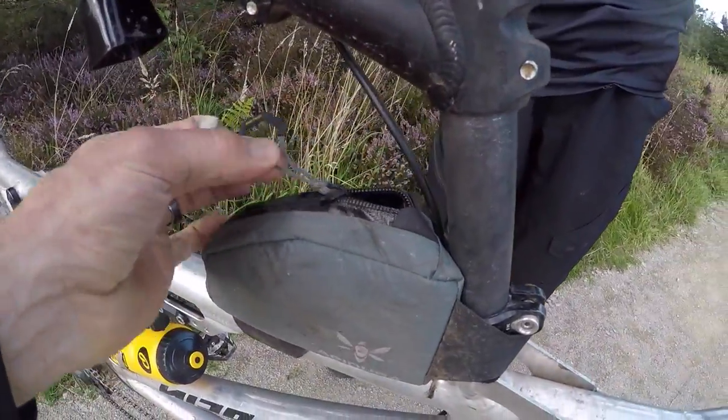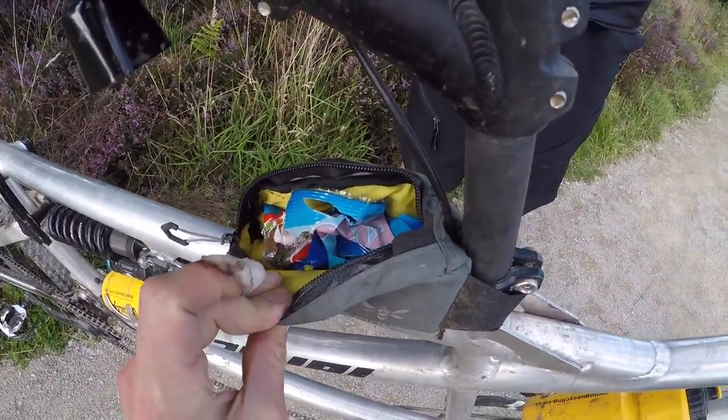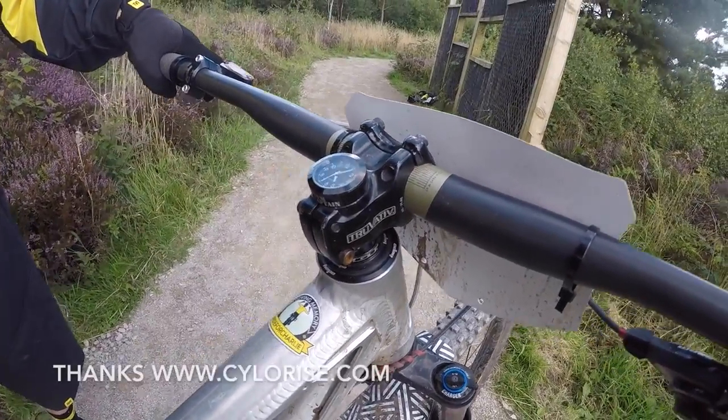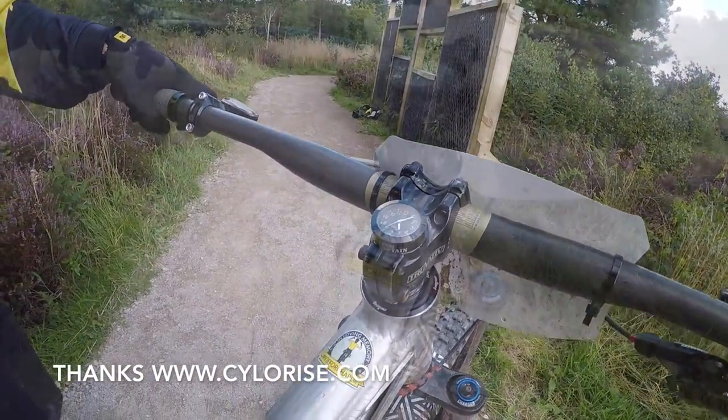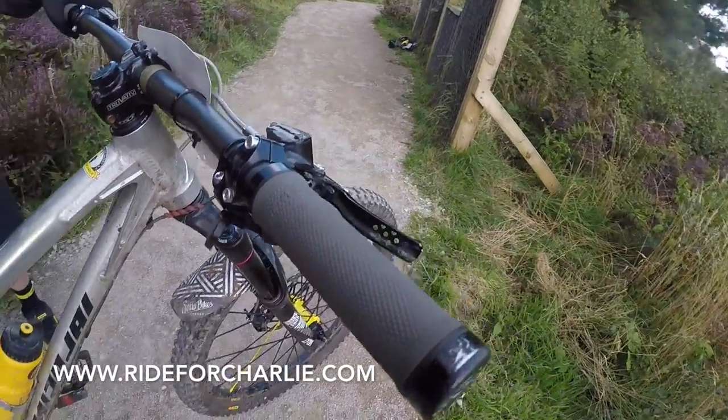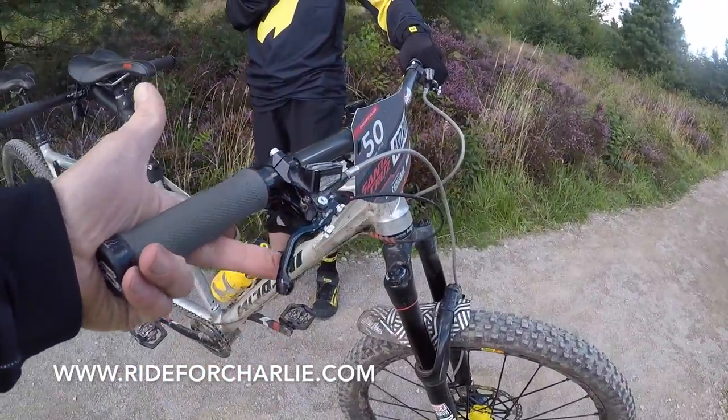This is a really important piece on the tandem. Freya's Haribo stash. Up front, Truvative's finest, absolute nugget of a stem. Got a stem captain clock on there. The absolutely essential Ride for Charlie sticker. Eagle shifter. Rental bars, rental grips.